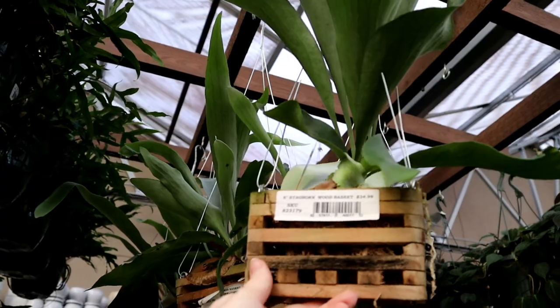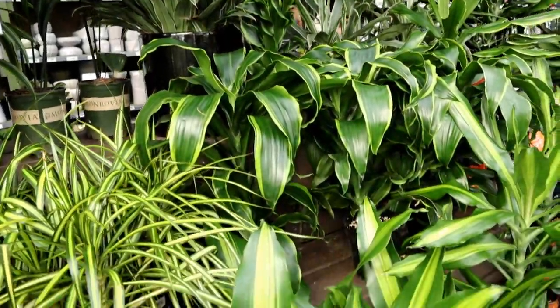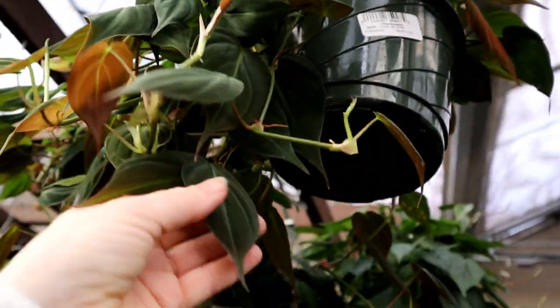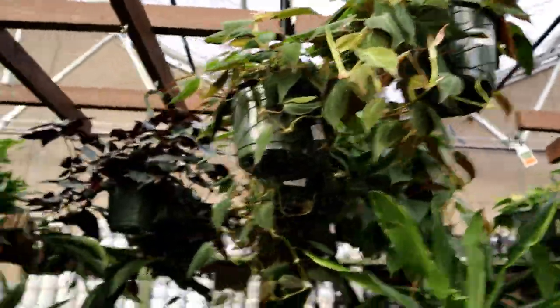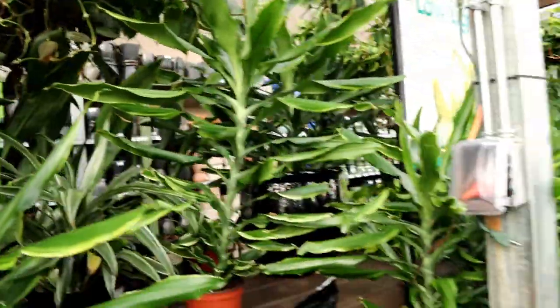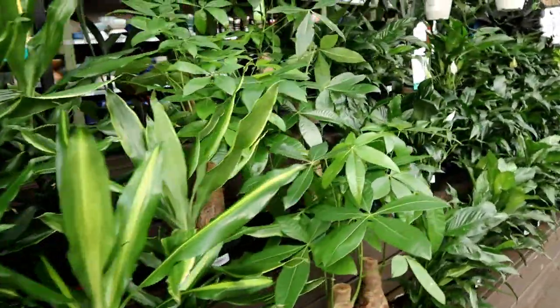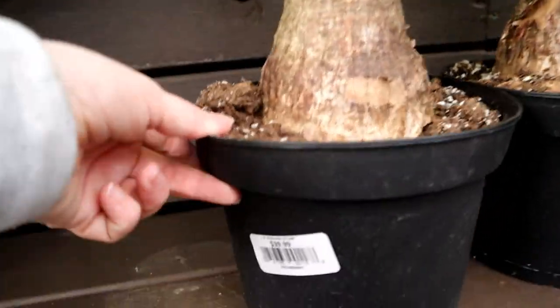They had lots of rabbit foot ferns, tons of bird nests and the little baskets. And they had more of the micans. They have so much good stuff. And all the workers, everybody here is so nice. I did ask to film in here. I always get nervous filming, but they were so nice. And they're like, yeah, sure. I don't actually have a money tree.